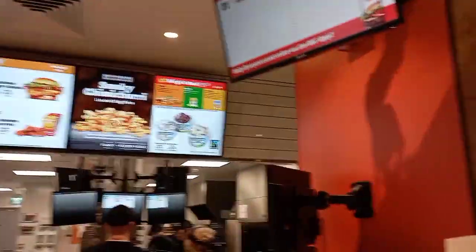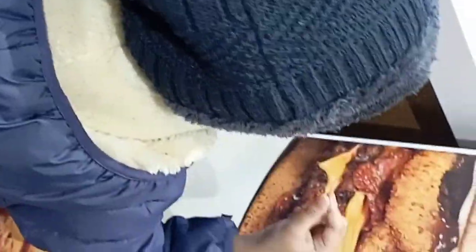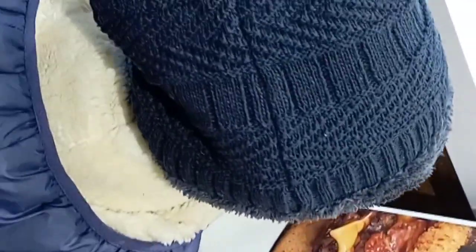This is how the Burger King operates in the United Kingdom. Names are same, but the operation process is different country to country.